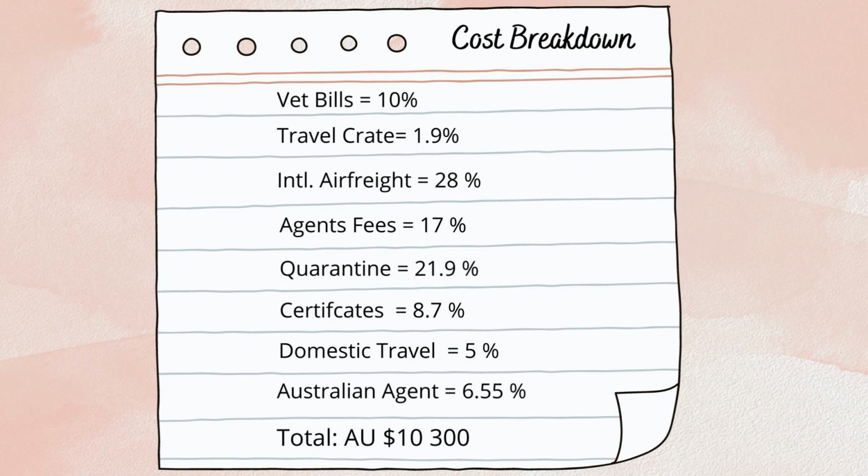The international airfare was 28% of that, but we also had to pay a domestic airfare for her to get from Melbourne to Perth, and that was 5% of that. Then the Australian agents, so the agent who cleared her for us at customs and then also arranged for transporting her to us here in Perth, that came to 6.55%. Her certification and documents, so those are things from like the Department of Agriculture in Dubai, or animals and all of that. So that came to 8.7%.